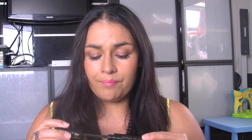The eye product I've got here is my mascara of the month, and surprise, surprise, it is not the Maybelline Falsies Flared Lashes. I have been using that mascara pretty much for about 2 months now. The mascara I've been using most this month has been the Eye of Horus mascara. I love this mascara. I think it's really amazing. It just gives you eyelashes.